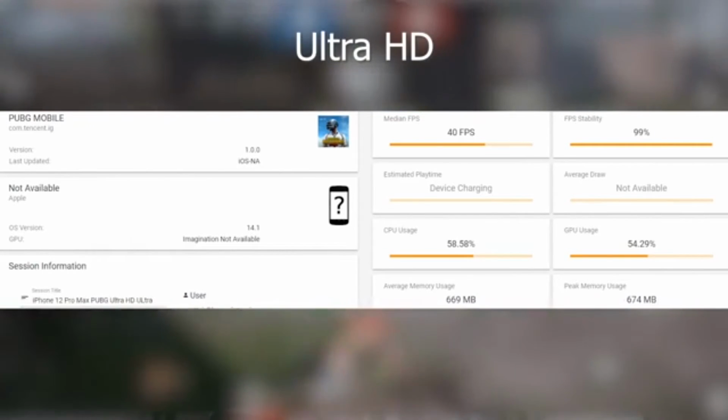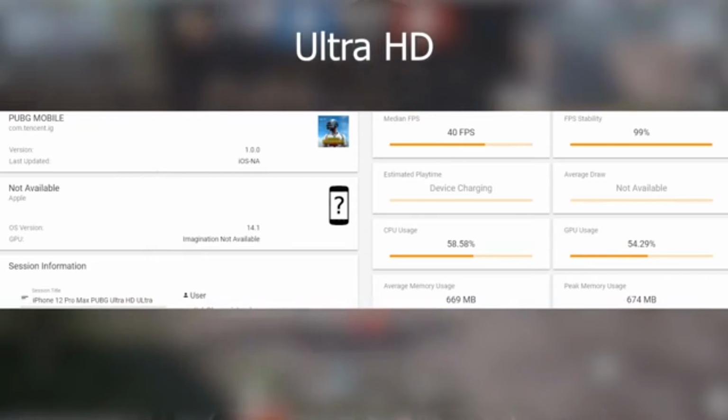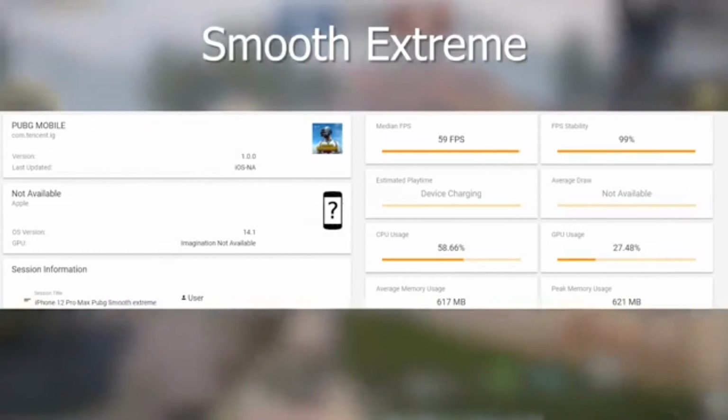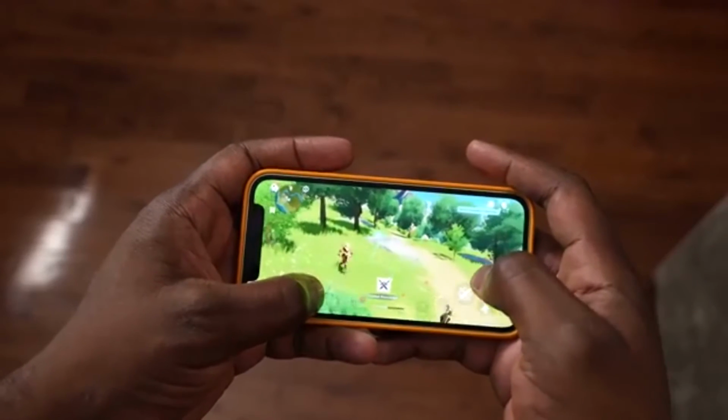That's also standard. When you go to Smooth Extreme, you go up to 60 frames per second on all 4 devices. Something you clearly see on the Mini, 12, 12 Pro, 12 Pro Max.